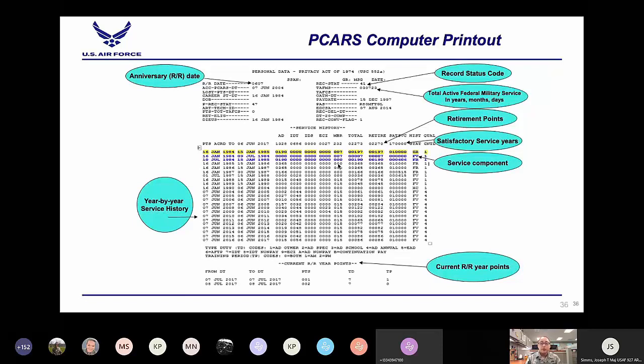The TAFMS right below that is your total active federal military service. Your TAFMS will be displayed in year, month, day format. This basically highlights the total number of days spent in an active duty status throughout your career. Below that is your retirement points. So earlier in a previous slide, I discussed max points.